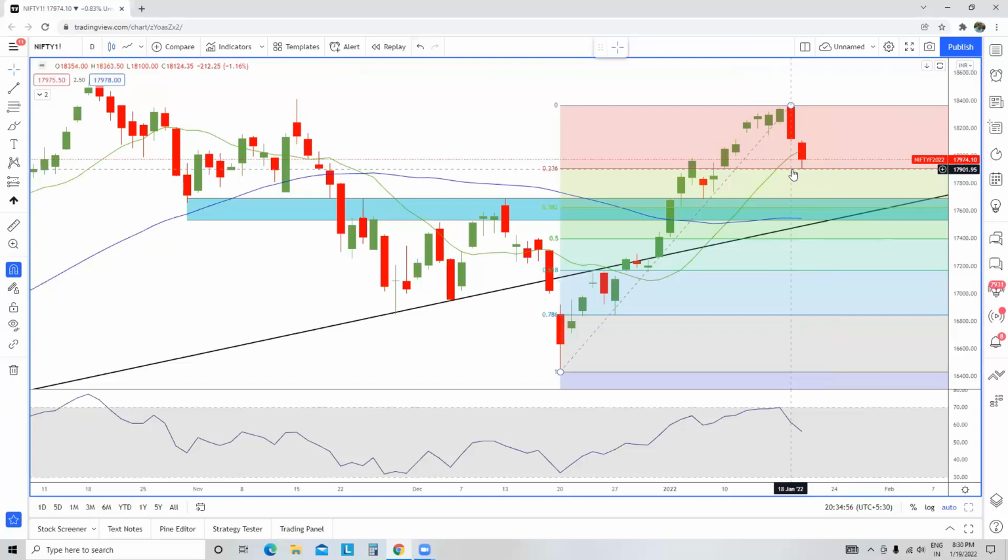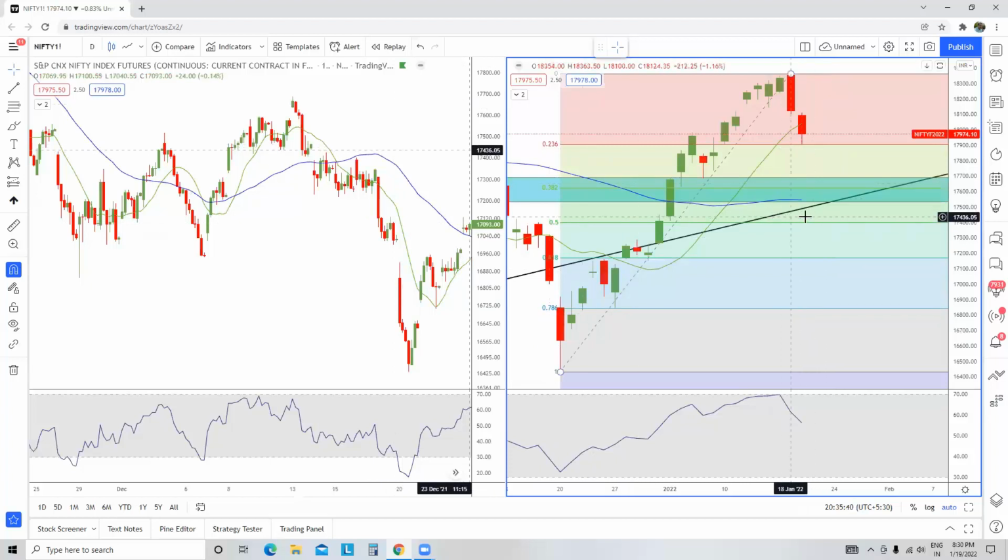Is this retracement a very strong support? According to me, it's not a very strong support. The stronger support for Nifty futures would be somewhere around 17,670 to possibly around 17,620. This particular zone would be a stronger support for the market. In case 17,900 is broken on closing basis, and we sustain below it for a day, and if we see the momentum continuing on the downside, then obviously the next support level would be 17,700, 17,690.